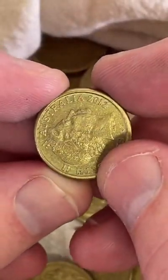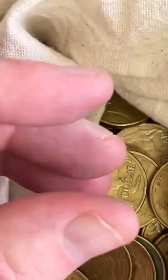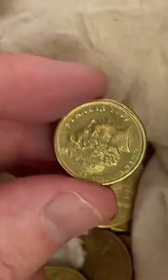Got a year 2012 coin here, $4.60 to $8. Just give a little wipe with the cloth, just get some surface dirt off. And then we've got a year 2000 $2 coin. These are $2 coins, so $4.20 to $14.